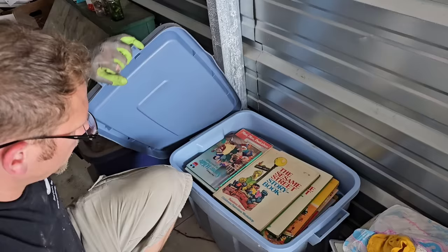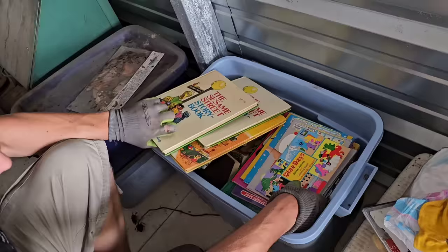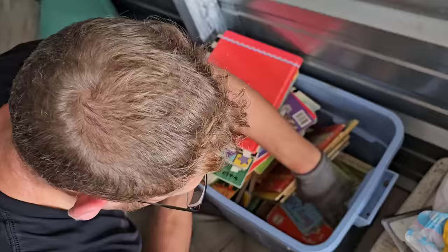Who knows? Looks like more old books. That's why it was so heavy. Well, that's kid books. Hopefully it has some comic books. That'd be nice, huh? Yeah, this is kid books all the way down. We got Green Eggs and Ham. Says Jeff, I am.